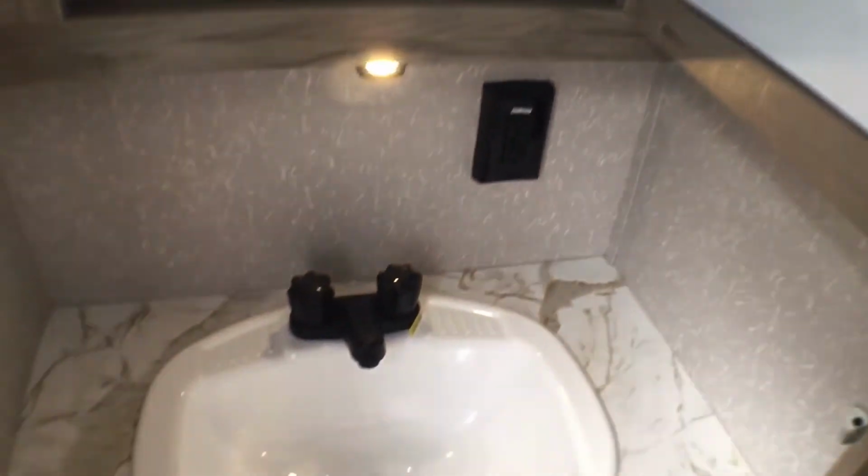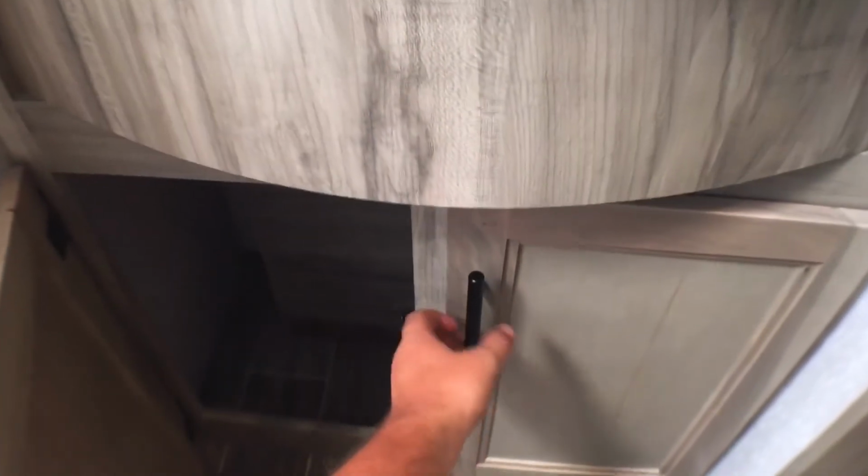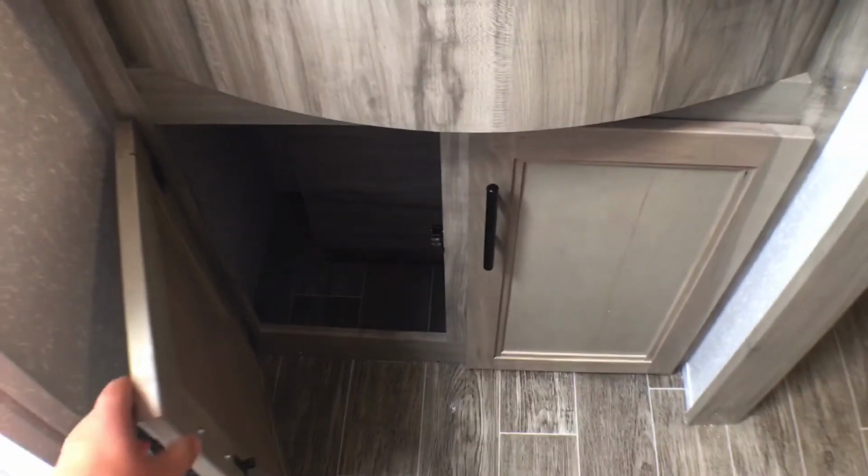Medicine cabinet, as you can see right there. Up here, you're going to have the motion sensor light, GFI protected outlet, as you would expect. And then down here, you've got a little bit extra storage. That would be perfect for a trash can.